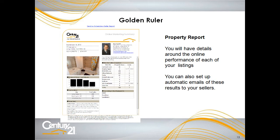This is what the property report looks like. So when your sellers are getting your property report, they're getting a report that has your picture on it, your information, your contact information, and all of the detailed information about their listing. It's really a great tool. There are training classes in the Learning Center on 21 Online on step-by-step how to do Golden Ruler, how to set it up. But it's basically fairly simple to get the system set up.